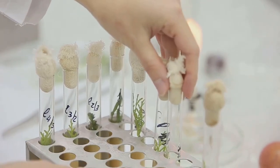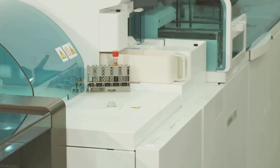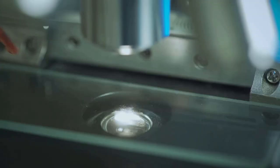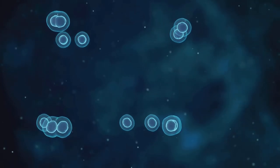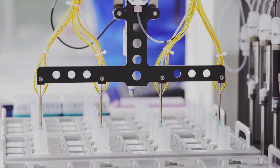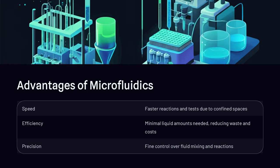However, the future of microfluidics looks promising, especially with the integration of artificial intelligence and automation. AI could make these systems smarter, allowing real-time adjustments to processes based on the data collected, leading to more personalised healthcare and more efficient industrial applications.